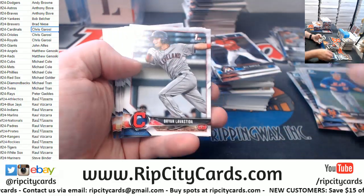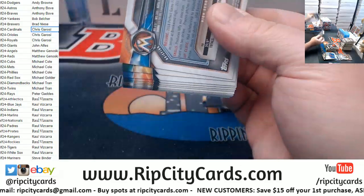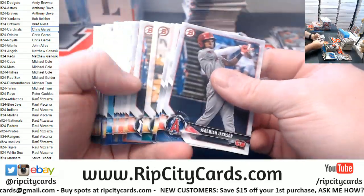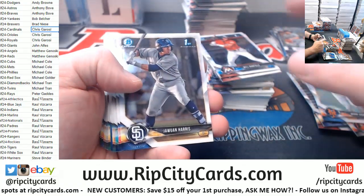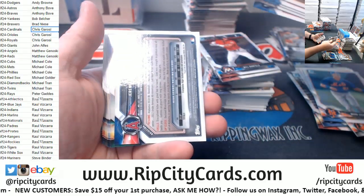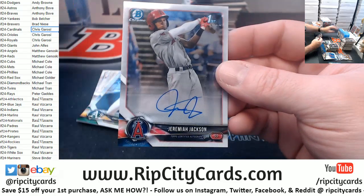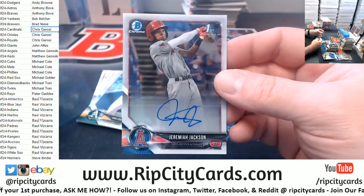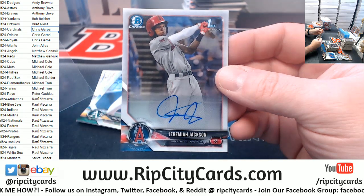A Vientos and a Mountcastle in refractors. A Tanner Dotson to 499. Sky blue paper for the Rays. And for the Angels, a Jeremiah Jackson first Bowman autographed card.